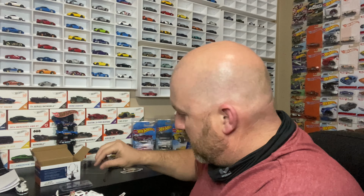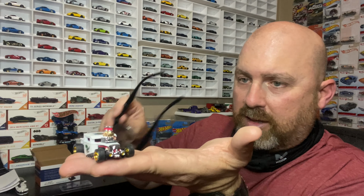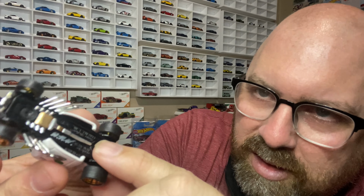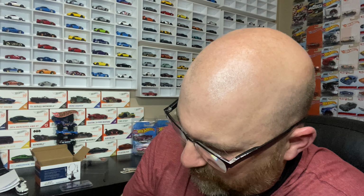Oh my goodness. Oh my goodness. Look at that. Oh, the glasses have to go back on. Oh my gosh. That is absolutely amazing. And he signed it. Got his signature right there. Oh, look at those wheels. Look at that motor. Oh, and it's a Rat Fink.